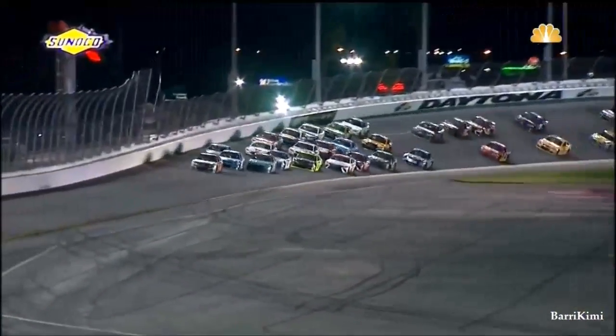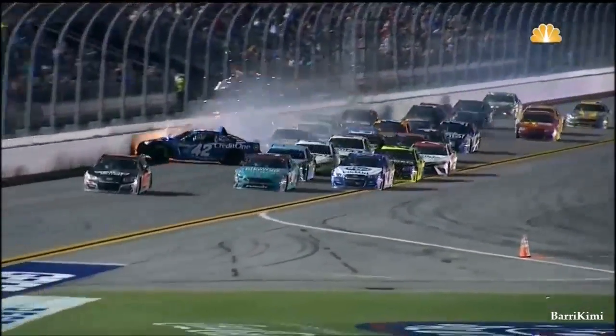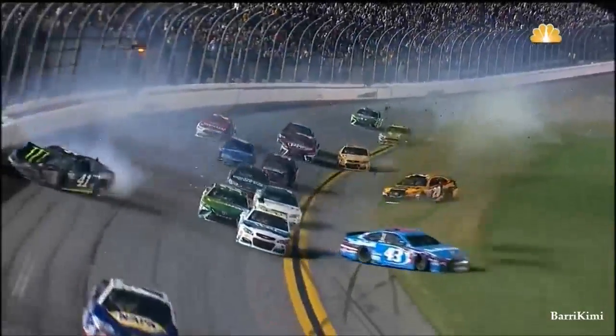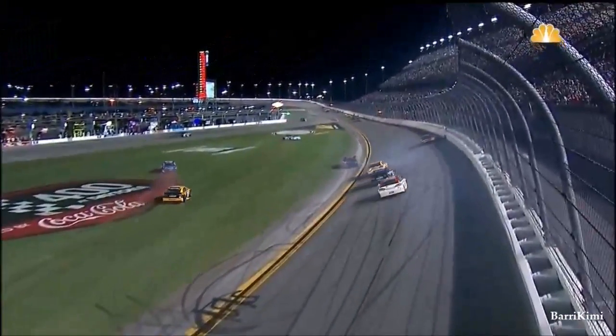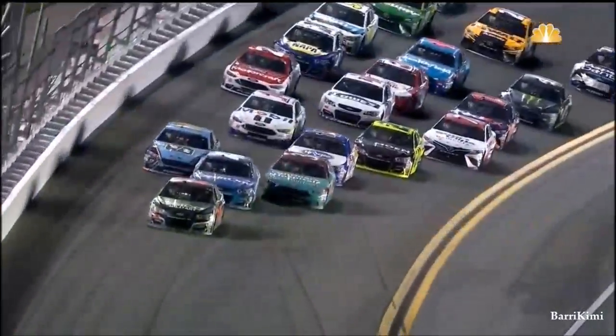How did he get back on the ground without flipping? See right here, he gets down low. The 17 of Ricky Stenhouse tries to fill the upper lane. The 42 tries to block. And as you said, the 42 was destined to go airborne. The roof flaps deployed, setting the 42 back on the ground. And as that happened, the 41 of Kurt Busch crossed the tri-oval, took a hard hit.